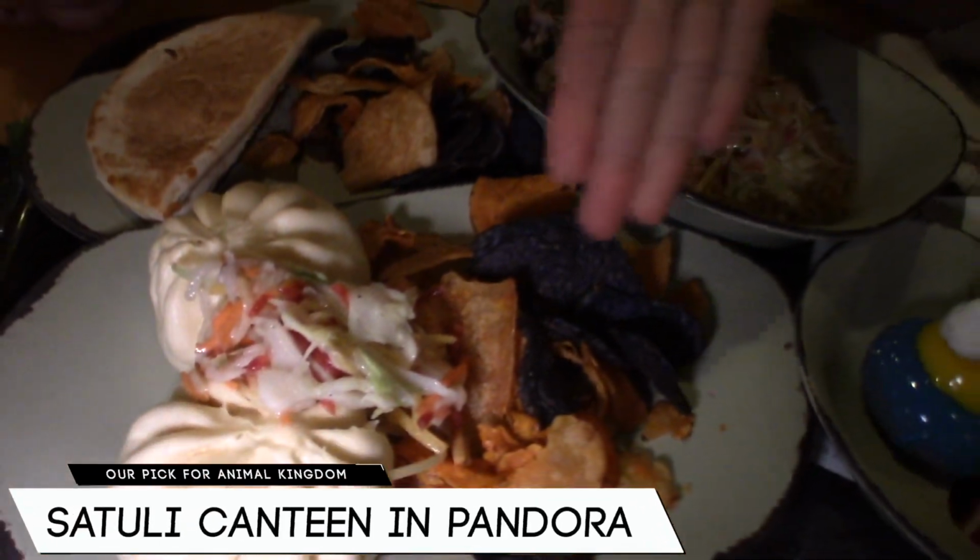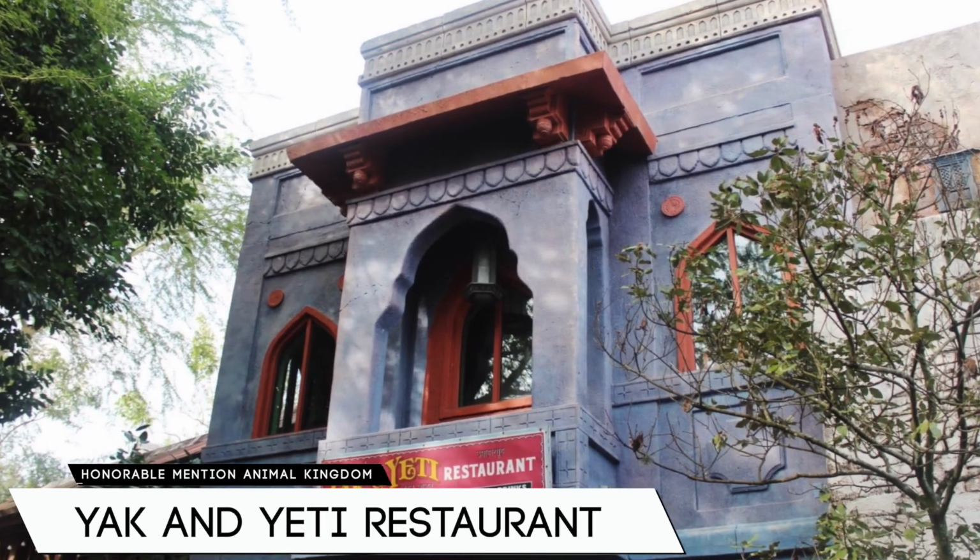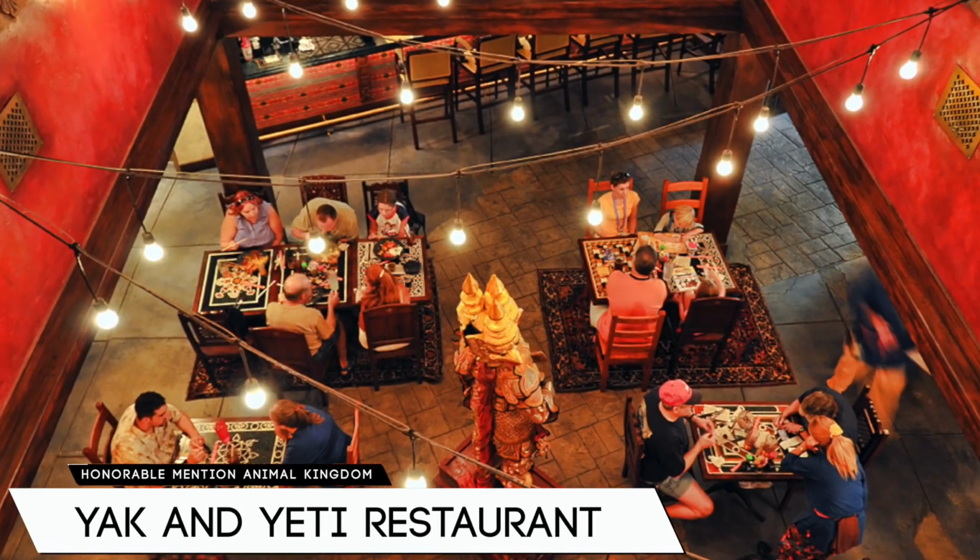It was a quick service, but the food was so good. There's so many great restaurants. I mean, just some honorable mentions: Yak and Yeti. Love Yak and Yeti. Fantastic. Out of all of the parks, I would say Animal Kingdom is one that has really good cultural food because of just the culture that they've built there. Yeah. Something about the food that they have.